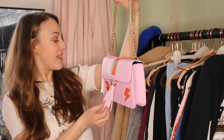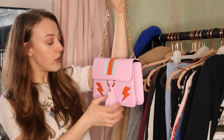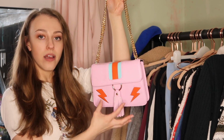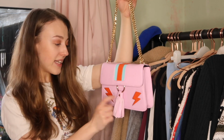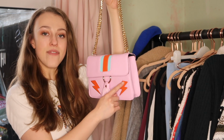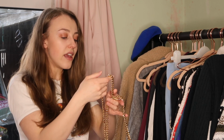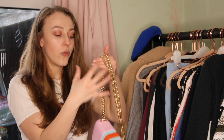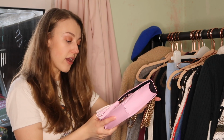So this is it. This is this gorgeous pink bag with kind of orange and blue details. Again, it's a kind of similar style to the black bag with the fringing, but it's got, I think of these as like David Bowie lightning bolts. Again, the good thing is that it is really good quality, the bag, which is why this strap is so heavy. But again, it squishes up really nicely, so it's great for travel.